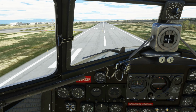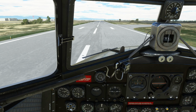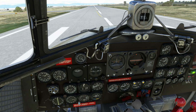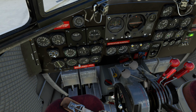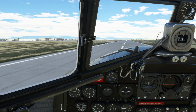Touchdown. It's still taking off. Okay, it still doesn't want to touch down. Where's the ground? Okay, about... We don't have reversers, do we? Oh, we gotta go like this. Wait, we do have reversers? No, we don't. Whoa, whoa, whoa! Don't ground loop, don't ground loop.